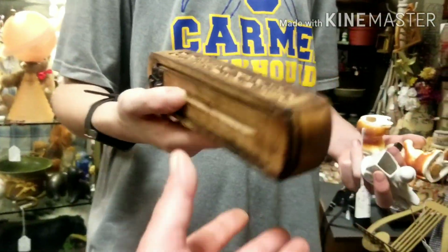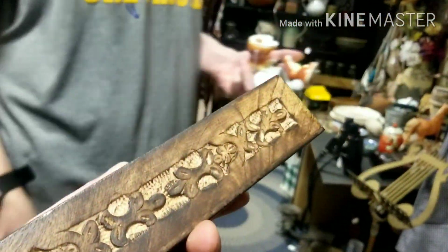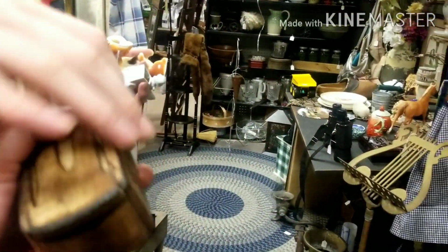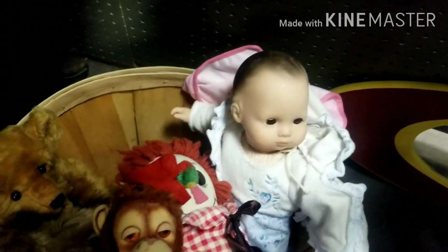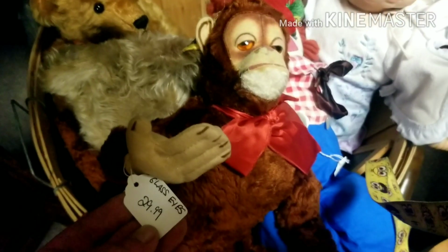Oh, that's pretty. It holds stuff. It's like an incense kind of holder or whatever, but it doesn't look too old to me. This baby doll is just not quite crackly and creepy enough, but this monkey, I just love this monkey. Yeah, $30 for Mr. Monkey.